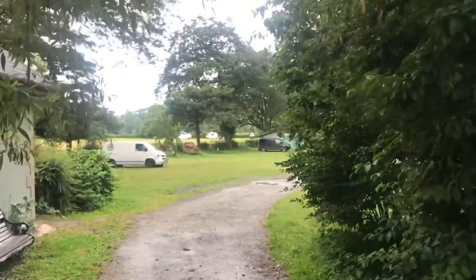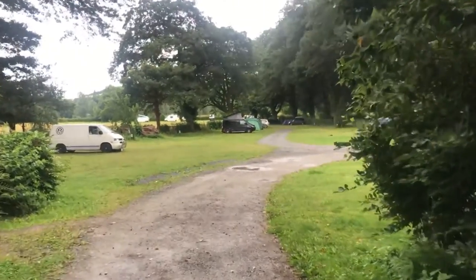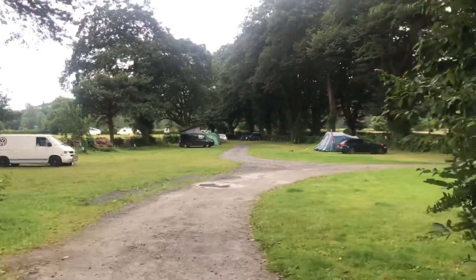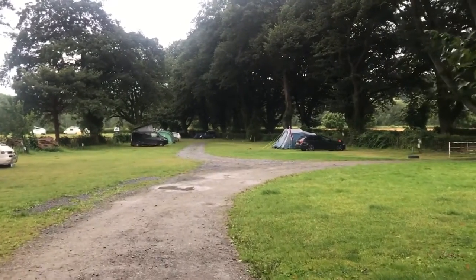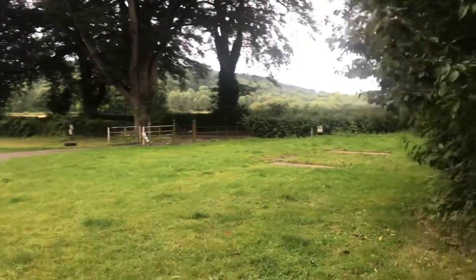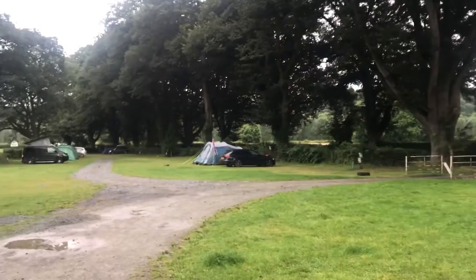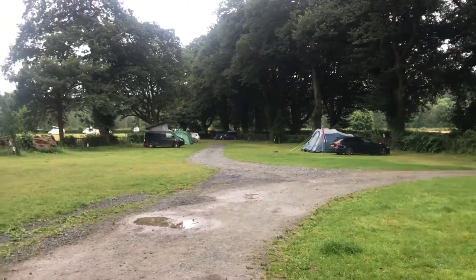And that's from the pub beer garden onto the camping field. This is the main camping field. Relatively small, but it has plenty of hookup points.